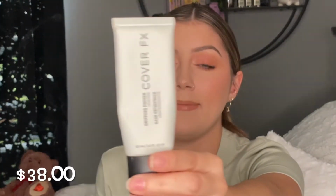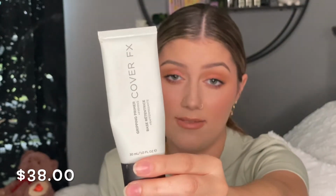We went through a Cover FX gripping primer. I love this. I would give this one a 10 out of 10. Tati, thank God that she's back.